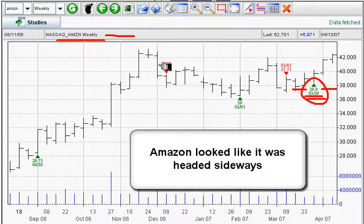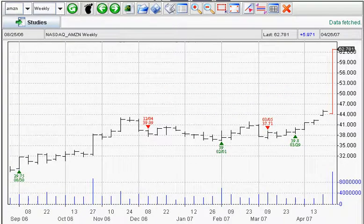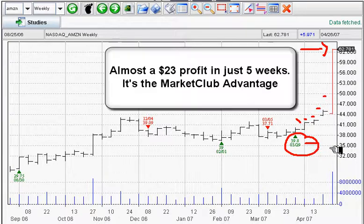In fact, the chart didn't even look that bullish. It looked like it was just going sideways, no big activity. All right, let's scroll this a little, take everything off the chart, and I'll show you what happened. As we scroll this further forward, look at this move. Remember, you got long at 39.80. The market's currently trading at 62.78. I think you'll agree that's a pretty spectacular profit in just five weeks.